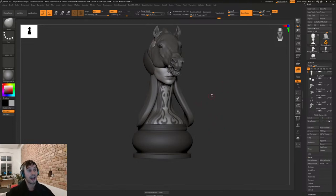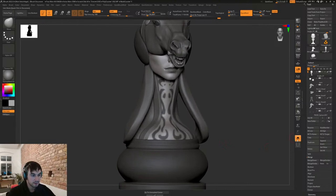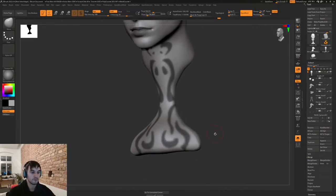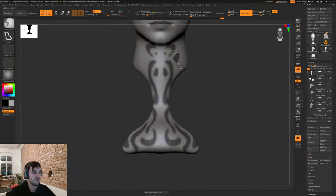I mean, for me, it's the same. I really enjoy time lapses. I just love watching people sculpt or model, even like polygon modeling. It's so satisfying. I just really, really like it.